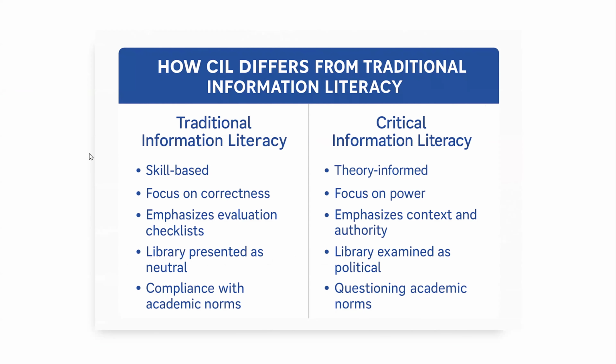So how does it differ from traditional information literacy? Well, my bread and butter, let's be honest, because I'm an academic librarian, is skills-based. It focuses on a correct way of doing things. So we go to the library catalogue, and then we go to the databases page, or we go to the subject guide pages, and then we look for our subject area. And it's very process-driven. It's not particularly organic.